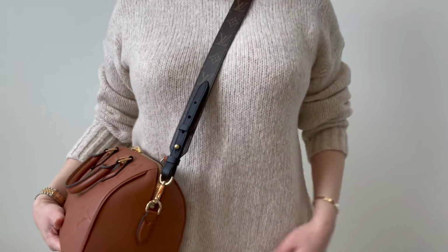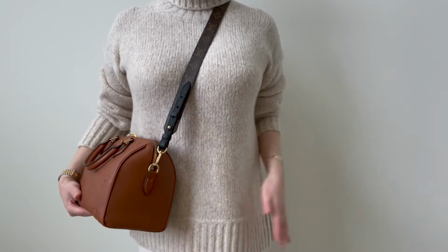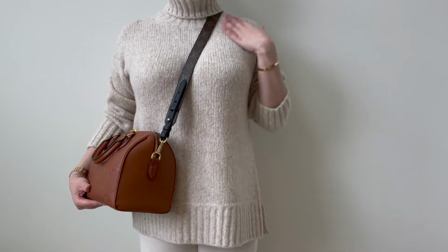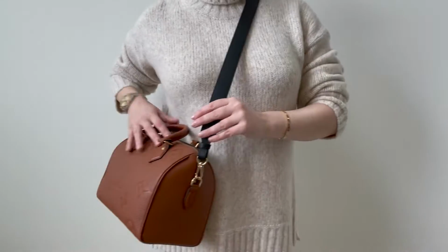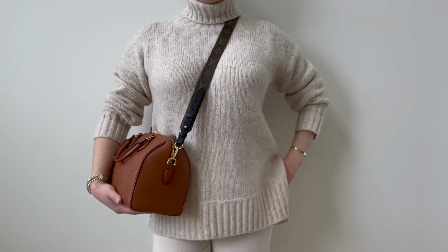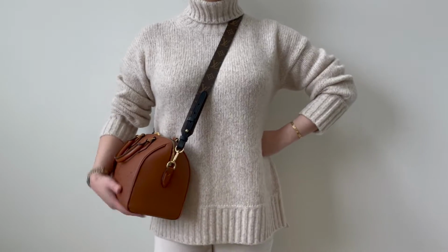So now trying on the monogram XL bandouliere. Oh my gosh, this is so satisfying. Every time I put on the XL strap, I am reminded of how comfortable it is. The bandouliere XL is reversible, so black on one side and then monogram canvas on the other side. I like both.